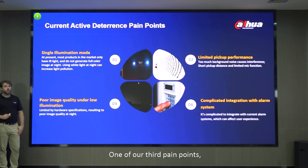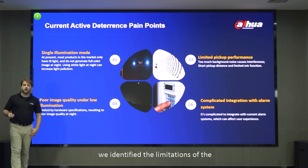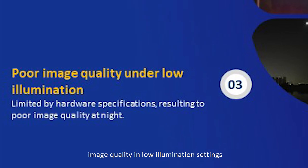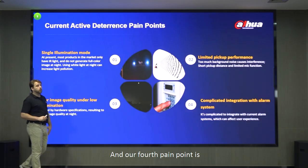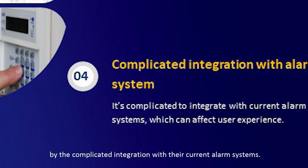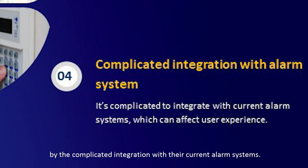For our third pain point, we identified the limitations of the image quality in low illumination settings due to small aperture with infrared supplementary light. And our fourth pain point is that the user's experience is affected by the complicated integration with their current alarm systems.